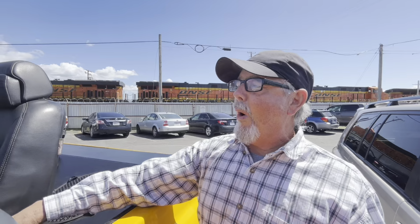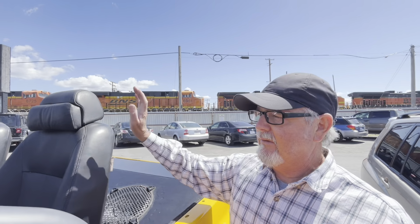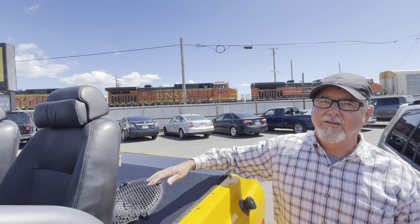Did you get this from a junkyard? No, I bought them new. Oh, you bought it brand new. Look at these seats, they're so cool. I make my own rack to put this in. Oh, really? Yeah, because I don't like the sofa. I like it like that.